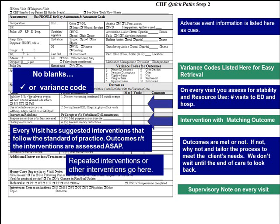The first 2 outcomes are always addressing stability, so on each visit the clinician will address that the patient demonstrates no new or worsening signs and symptoms and that there was no unplanned resource use, like an emergency room visit or hospitalization. The remainder of the outcomes are all very specific to the interventions that were addressed on this visit.